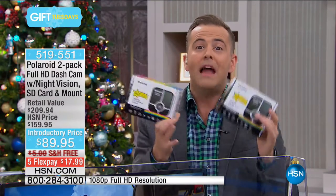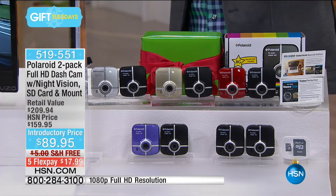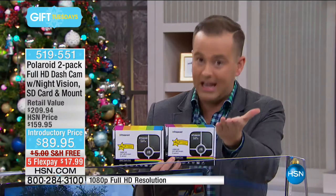Even if you don't buy this buy one, get one set from us tonight, it's a $200 value, you get two of them for this price. Please remember, when you go out to buy a dash cam, get one that is high definition, get one that has the G sensor, get one that has the parking guard.